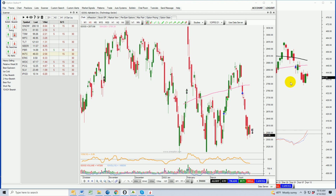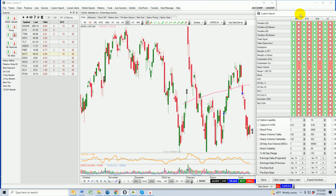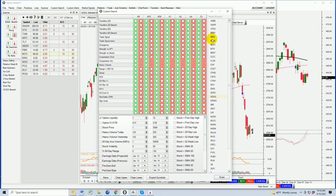When you start adding other variables to this search criteria, relative strength, trend signals, HA candles stacked, below prior day's low, heavy volume, option liquidity, you start to see how many checkboxes you can mark. And the more checkboxes you mark, the higher your probability of success for these trades. That's the entire concept.